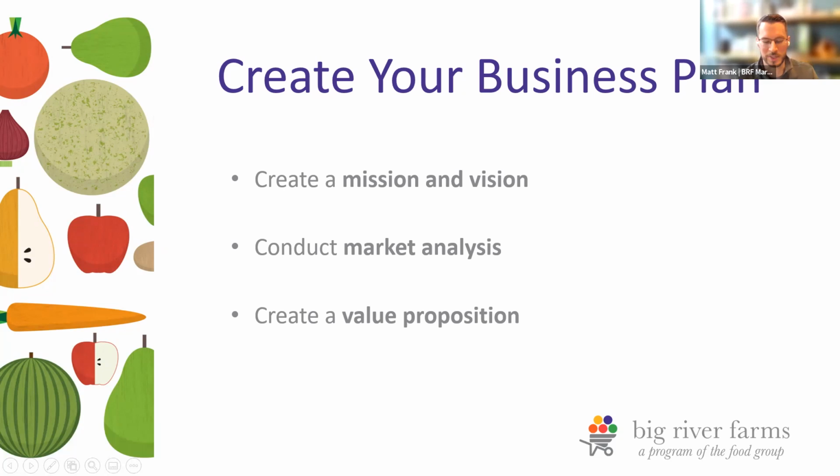So first things first, thinking about your business plan, what that might look like. What is a business plan? You can think of it as a tool or a roadmap or a framework for success. It's a tool that can guide your business growth as you're starting out and thinking about, like I said, what markets do you want to grow and sell to? I know a lot of you have probably already attended the crop planning class or started thinking about what seeds or what crops you'd like to grow for this season.